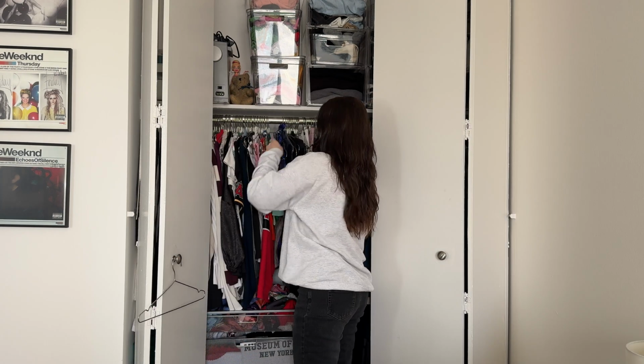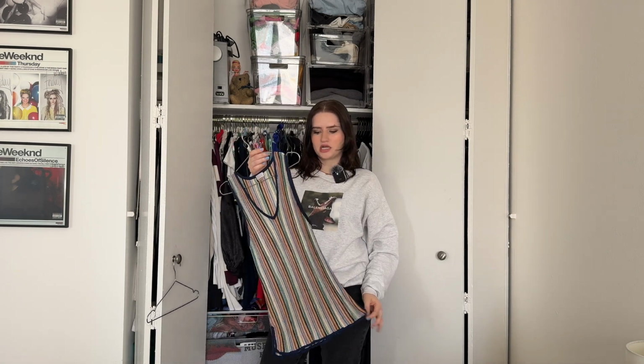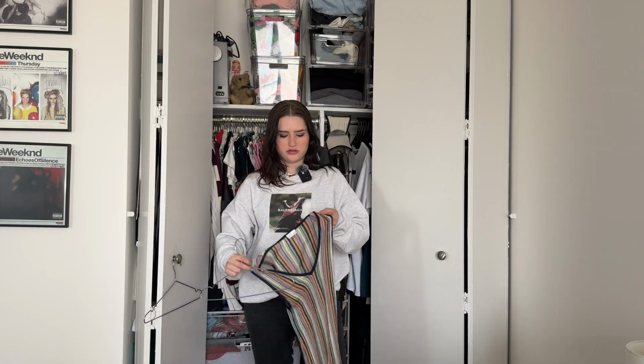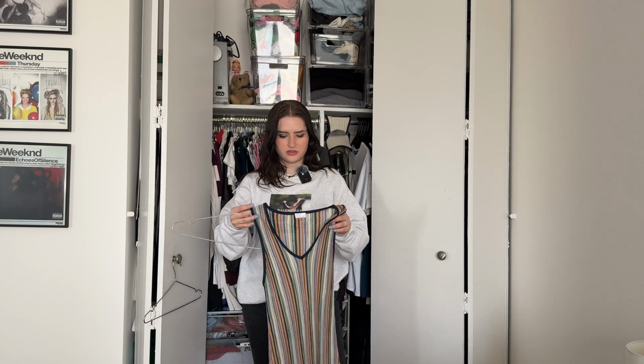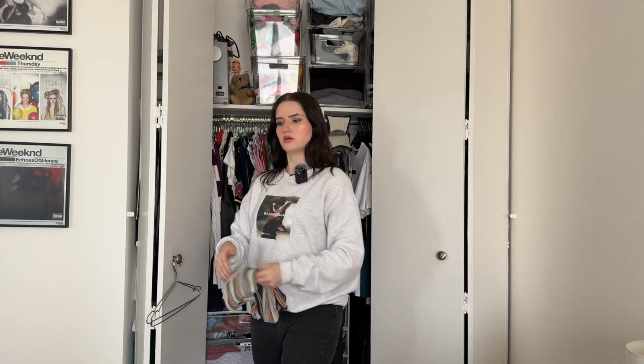Let's go. This one, I found this on ThredUp a few months ago, and I've tried to style it. I think I did wear it a couple of times. I actually wore this twice last year. I just don't love it as much as I thought I would. Some of the colors in it I don't think are my favorite. It's cool, but it just doesn't feel very me. So we'll say goodbye to her.